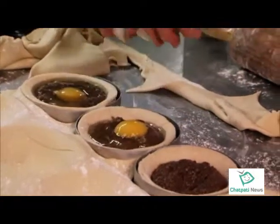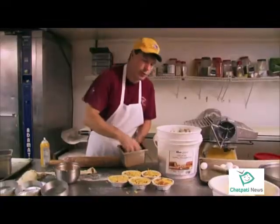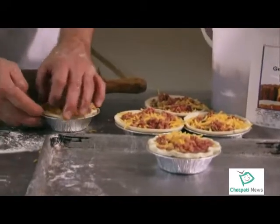Generally like to put the cheese around the edge so that the egg stays visible in the middle there. Sprinkle a little bit of bacon around the edge there. Crimp the edges up. And you have a big hearty meal.